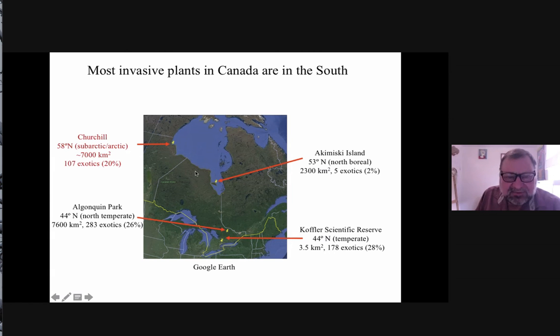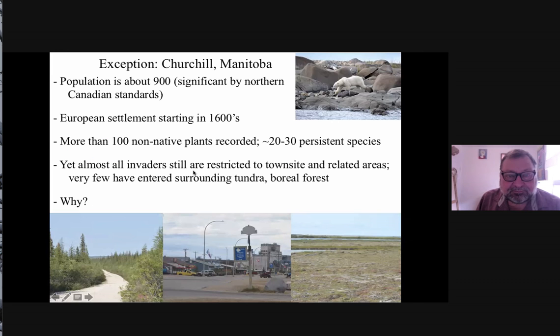And in fact, by the time you get up to the coast of Hudson Bay, there are very, very few non-native plants occurring there anymore, with one exception. That's right here, Churchill, Manitoba, 58 degrees north. There are about 107 exotic plants that have been recorded from there, about 20% of the flora. This is a gigantic outlier compared to what we would actually expect. There's a reason for that.